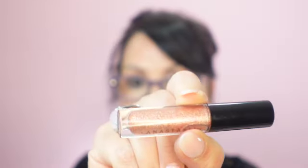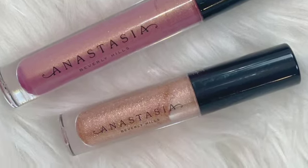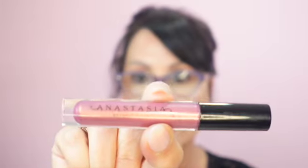The next one is, well, two of them, they're by Anastasia. I discovered these. This one is Sparklelava. It's a really cute name, and you can see that it has an iridescence to it. This is the smaller size, and she has larger sizes here. Slightly different in formula. This one is a little bit creamier, and then you can see that color. It's really beautiful, and it's very shiny. I use that a lot.